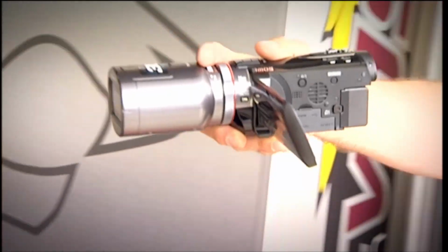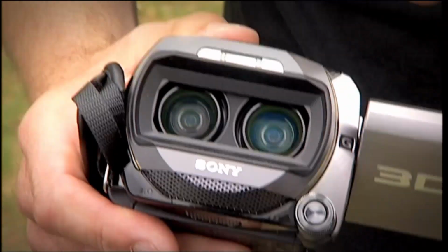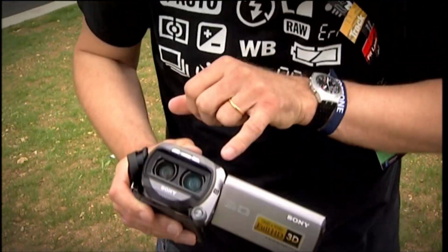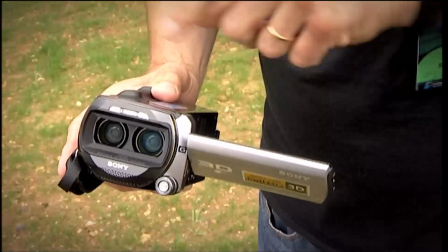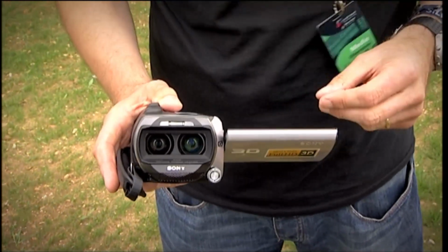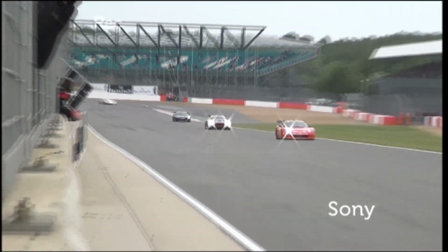So, after being disappointed with the Panasonic, I hoped I'd fare better with the Sony. There's no separate adapters to fiddle with on the Sony. When you switch it on, you see there are two lenses built in. That's the equivalent of your left eye, that's the equivalent of your right eye. When you play it back, your brain puts it all together and you get a 3D image. Each image is recorded on a separate Exmor sensor, and the Sony comes with a 10 times optical zoom, which was very useful at an event like this.